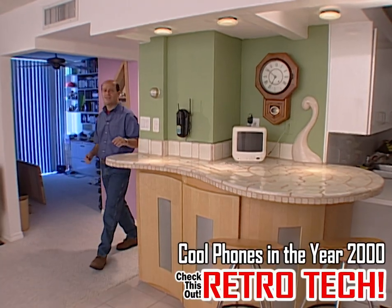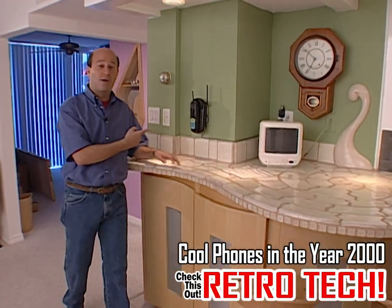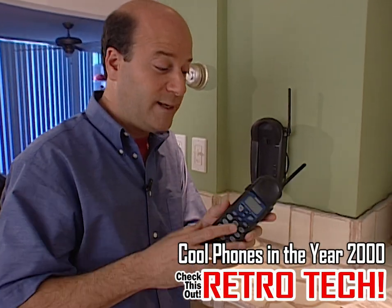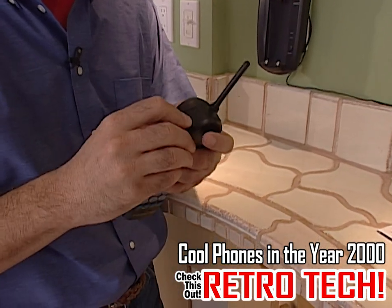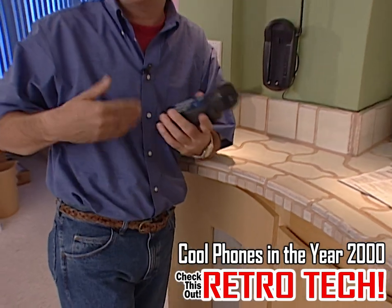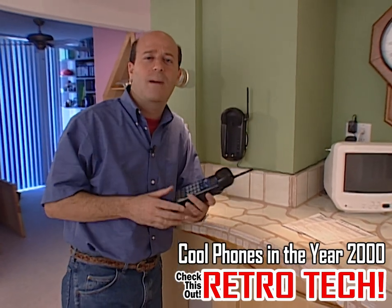Today we're going to check out some innovative phones, and the first one's right over here. Now at first glance it looks like a typical 900 megahertz phone. It has some nice features. It has caller ID, it has a little jack right over here for some headsets, a hook right here so you can hang it on your belt loop. It also has the standard features like redial and call memory and whatnot.